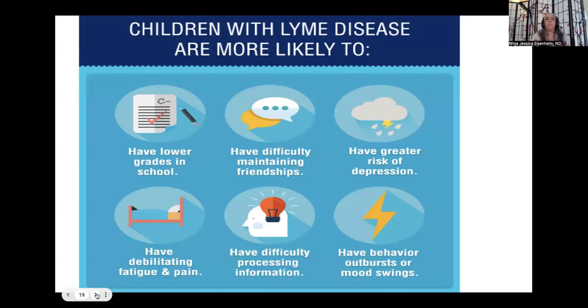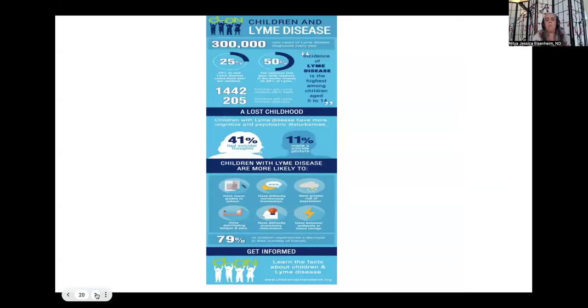Again, just some more details on the symptoms children with Lyme are more likely to have: lower grades, difficulty mending friendships, greater risk of depression, debilitating pain and fatigue, difficulty processing information, and behavior outbursts or mood swings. And then the next slide goes into this. I'll read it, and it's kind of small. I couldn't figure out how to make it bigger. This is from the Children's Lyme Disease Network, I think Maria sent the resource. So you can go there and look at it in more detail if you want.